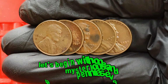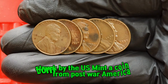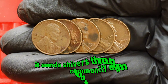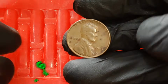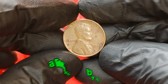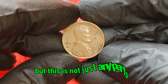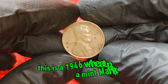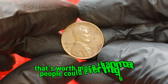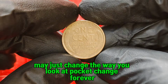Let's begin with one of the most mysterious and beautiful pennies ever struck by the U.S. Mint, a coin born from post-war America, hiding a secret so rare it sends shivers through the collector community even today. Coin number 1. Look closely at this coin on your screen. It looks simple, right? A little copper penny, darkened by time, sprinkled with a few black spots. But this is not just any penny. This is a 1946 wheat penny without a mint mark, and it carries a story that's worth more than most people could ever imagine. What you're about to hear may just change the way you look at pocket change forever.